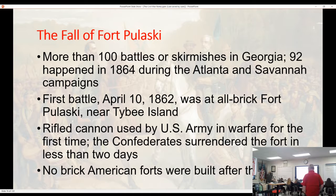Anybody know where Fort Pulaski is? Anybody ever been to Fort Pulaski? Tybee Island. If you've been to Tybee Island, you've driven right by Fort Pulaski. It sits off to the left. But Fort Pulaski was and still is an all-brick fort. It's built out of brick. It sits actually in the middle of the Savannah River on a little island called Cockspur Island.